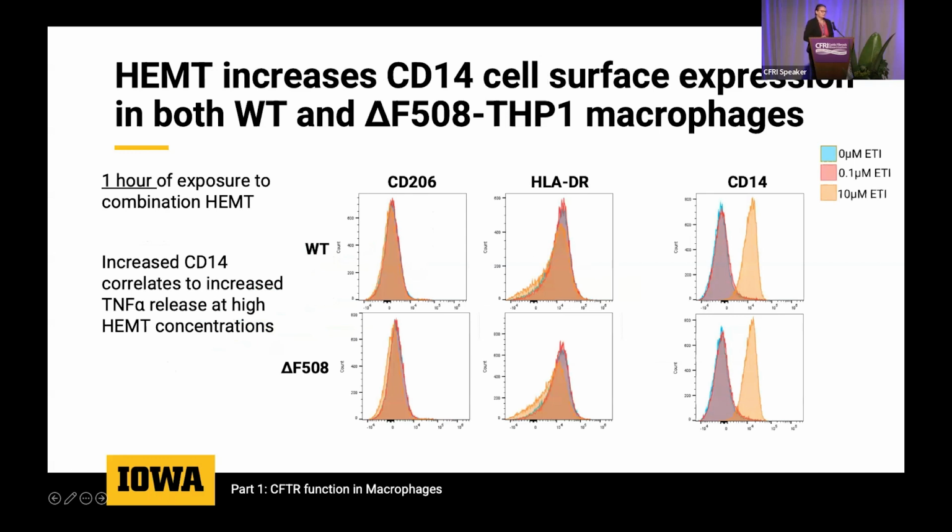So Ben then went in and started to profile the macrophages and see is there anything changing in the cell surface profile of these macrophages. And he did a huge panel that I'm not going to show you of cell surface markers indicative of the different types of macrophages. And this is just after 1 hour of exposure to the modulator. So this is a very quick response, not time to get transcription translation changes here. But what he sees is that CD14 on the cell surface is significantly increasing after 1 hour in response to the modulators in both the wild type and the delta F508.